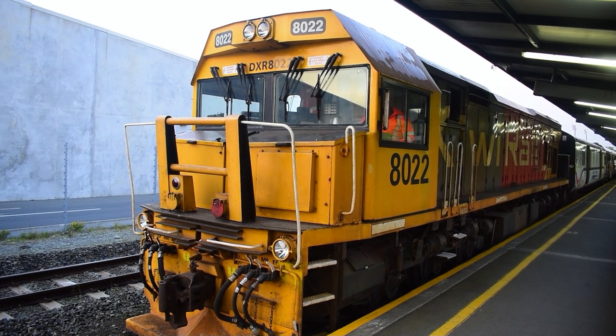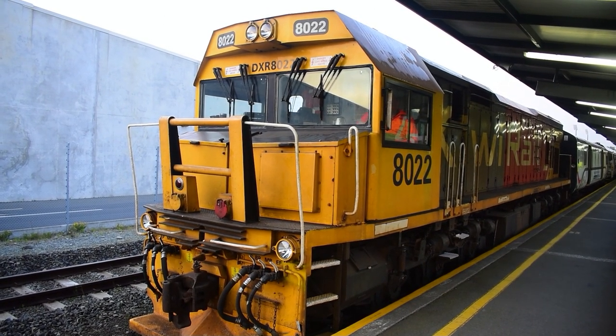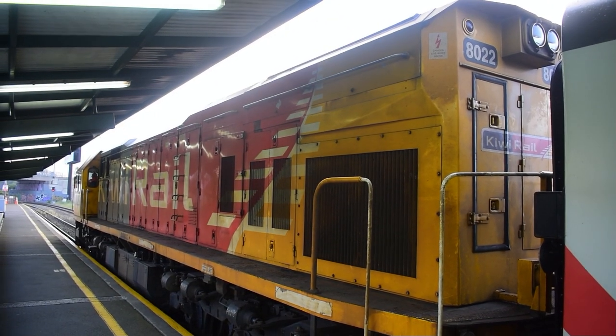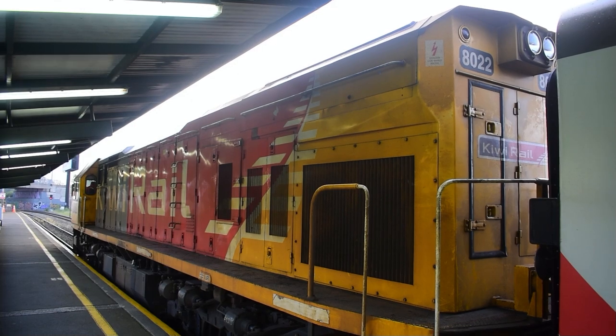Anyway, upon arrival at the station, I found that the former DX5235 was in charge of the Coastal Pacific train to Picton, which ended up leaving 3 minutes early.